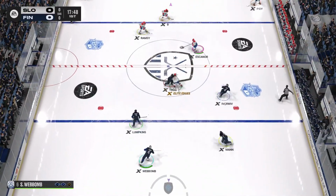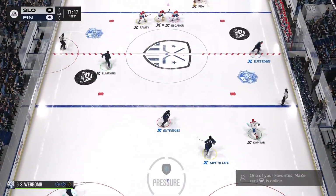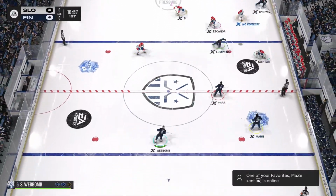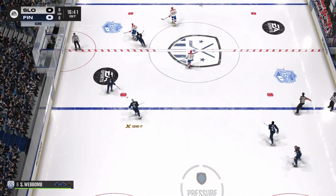Kano's moving the puck through his own zone. Toronto's gained possession. Works it across to STB. Levels him with the hit. And there we go. Icing is the call.